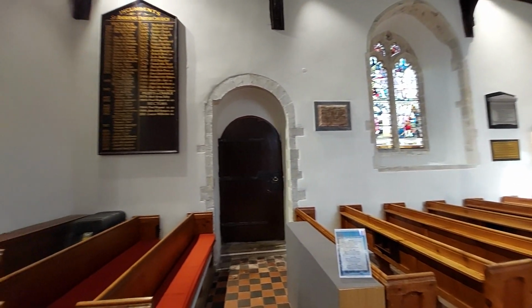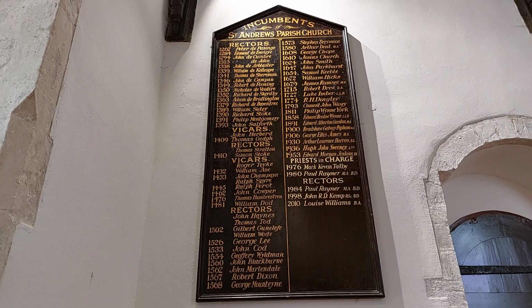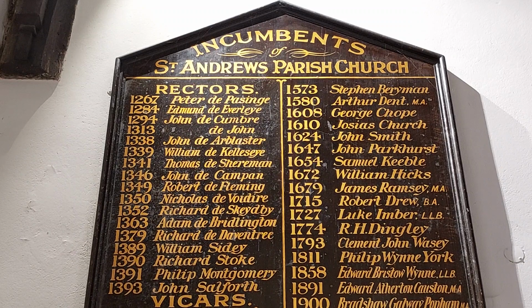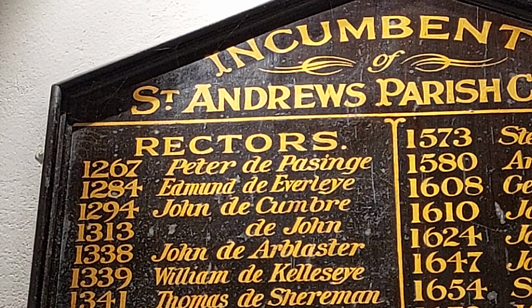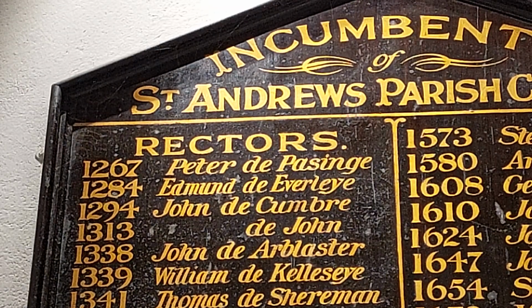Okay, we're going to look at the incumbents, that board on the wall. Now this shows the list of rectors, vicars, and priests in charge from 1267. Now the first rector was Peter de Passage, in 1267. Now in that year of 1267, the Second Barons' War would end. The barons agreed peace with Henry III. Also, the Statute of Marlborough law is set, and incredibly it still stands in statute law. That's 756 years, the oldest law of this land.